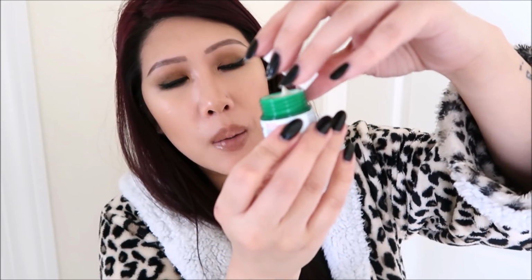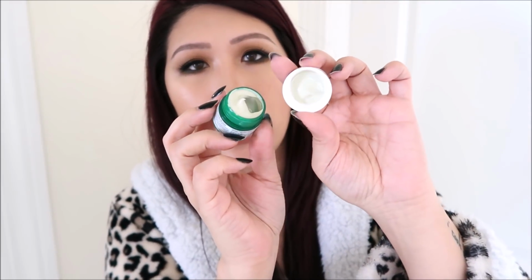Okay. So basically, I think because it was probably sitting upside down or something, there's a lot in the cap. This smells very herbally. Color Correcting Treatment. Neutralizes redness. This might be something I'd be more into in the summer. Once the heat goes away, my skin is very, very like even toned.